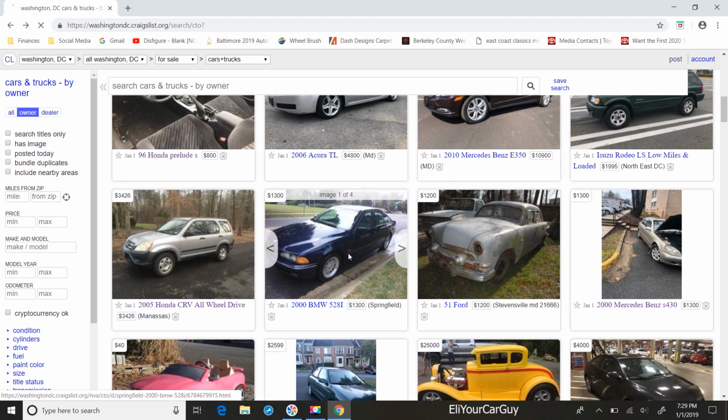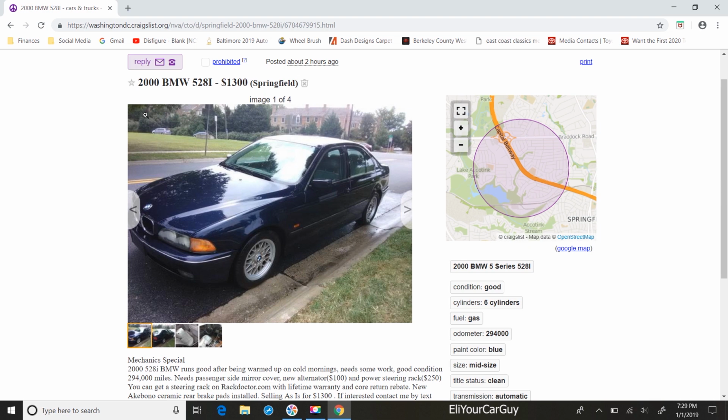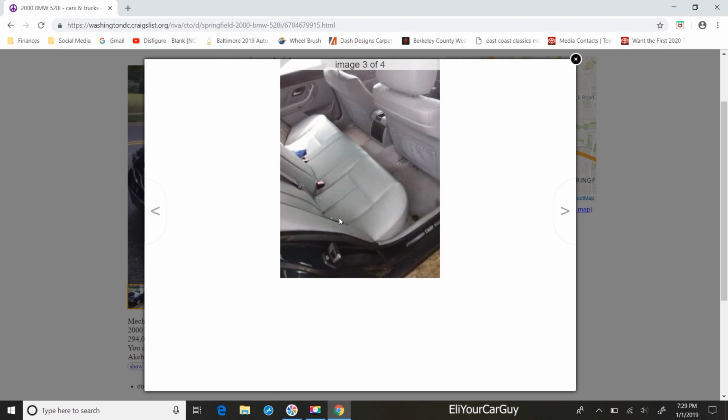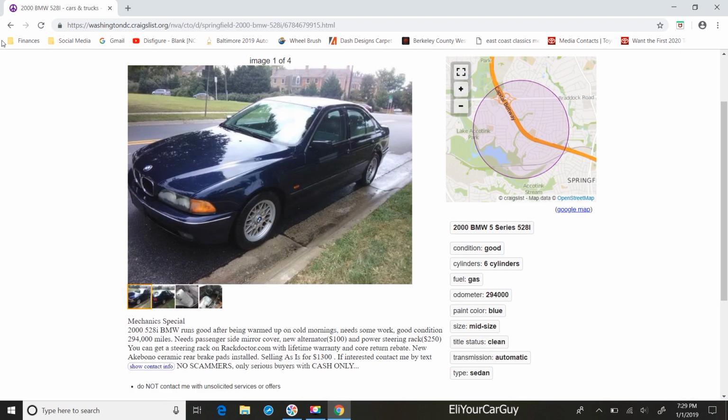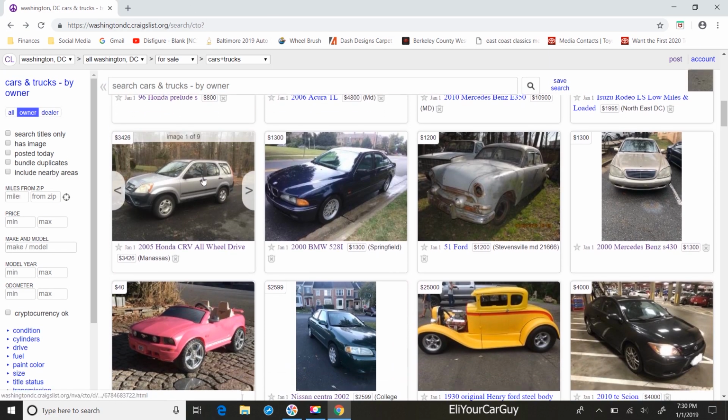Just like I said, in general, you're going to want to stay away from these German cars because they tend to have a lot of high maintenance issues that are very pricey. So you might get a cheap car, but you'll end up spending maybe 3 or 4 times that in repairs. Like this BMW here. Before I even go down, it says mechanic special. It says it runs good after being warmed up on cold mornings. That doesn't sound good. It needs a mirror cover, alternator, power steering rack, and if it needs that, who knows what else it needs. So that's something you're going to want to stay away from. Like I said, just avoid the German car area of Craigslist if you're looking for something under $2,000.